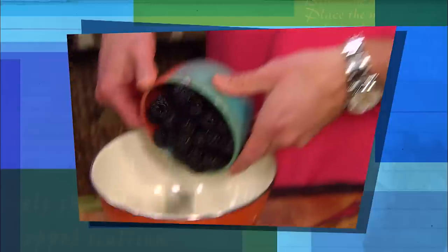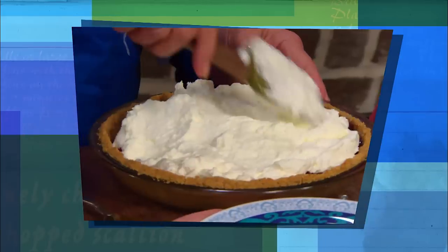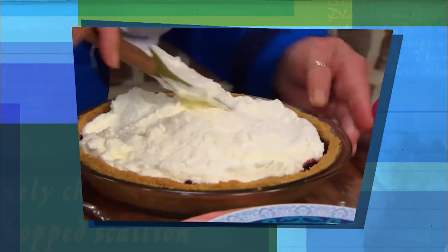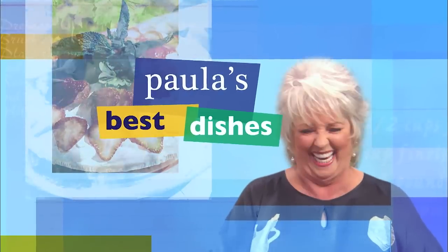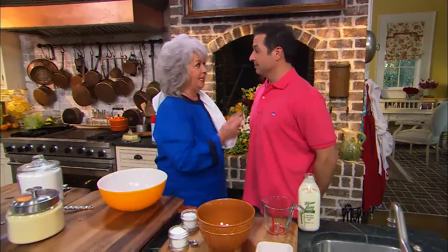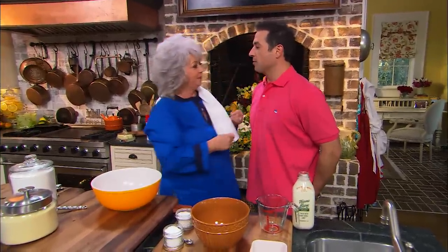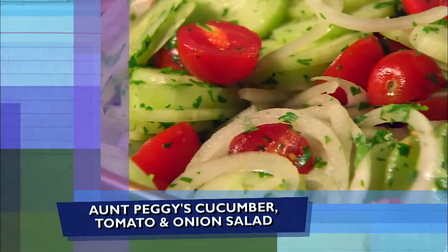And finally, we're keeping this meal fast, y'all, with a 10-minute blackberry cream pie that can only be described in two words. Kick butt. All right, so we are doing the Deen BBQ. Well, let's move down now and start on our first salad to go with our barbecue.